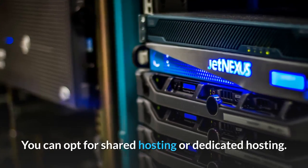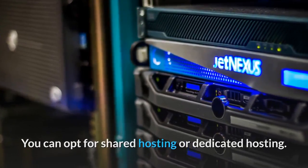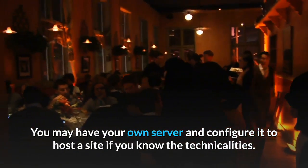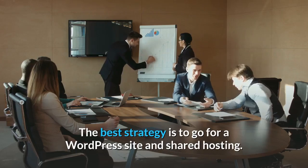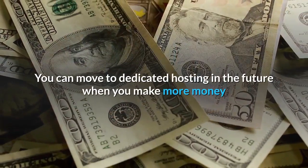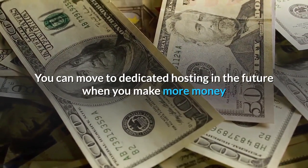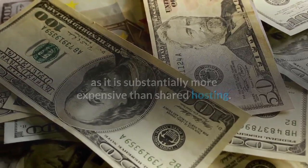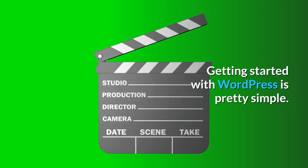You can opt for shared hosting or dedicated hosting. You may have your own server and configure it to host a site if you know the technicalities. The best strategy is to go for a WordPress site in shared hosting. You can move to dedicated hosting in the future when you make more money, as it is substantially more expensive than shared hosting. Getting started with WordPress is pretty simple.